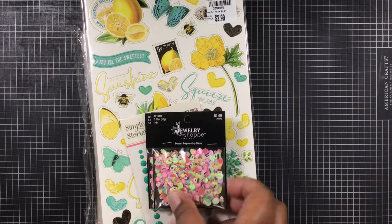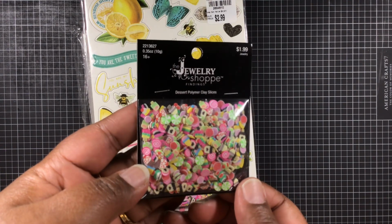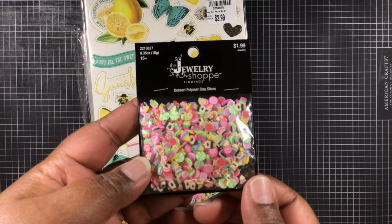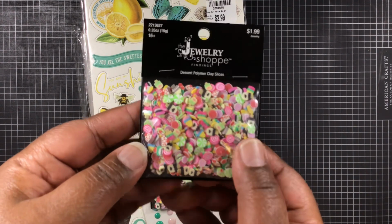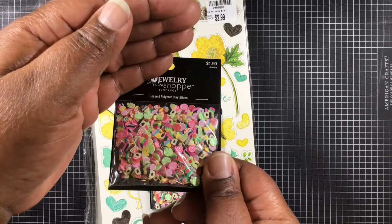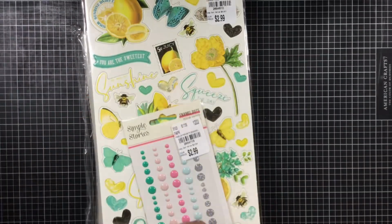Anyways, starting out with Hobby Lobby, they had a sale a couple weeks ago, and this was from the jewelry shop, and this was half off. So it has a lot of little ice creams and things in there. Maybe you can see that a little bit better now. So I bought 2 packs of those.